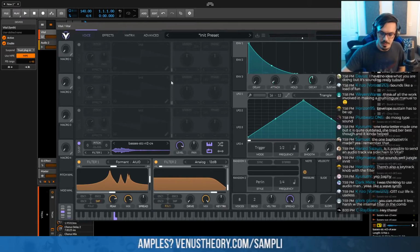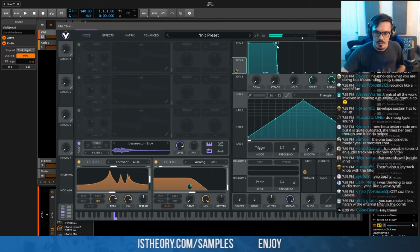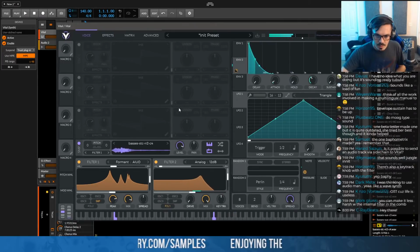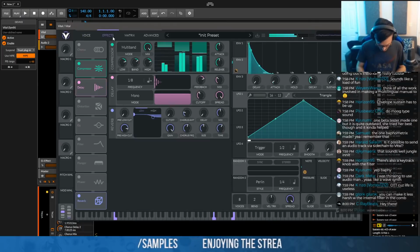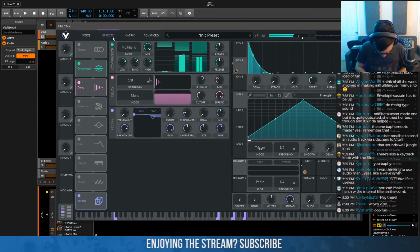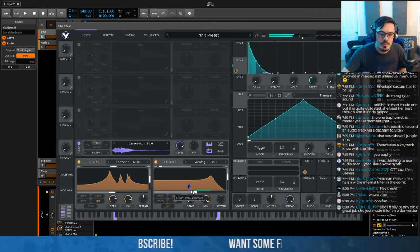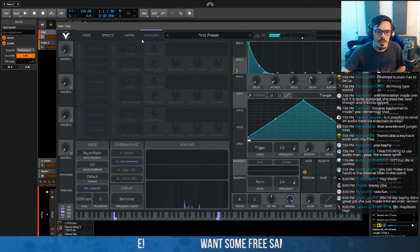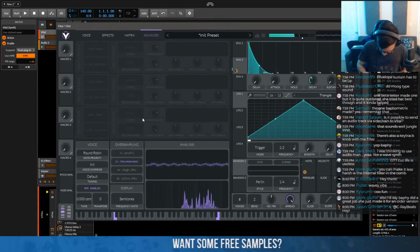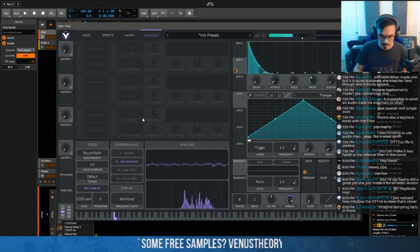And then I want a little bit of filter envelope on that. Just needs to be brighter. Yeah, that's better. Pretty neat stuff.